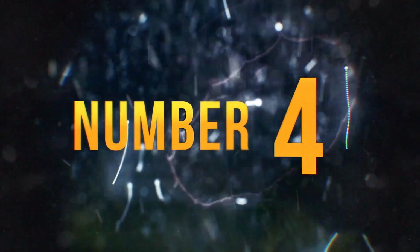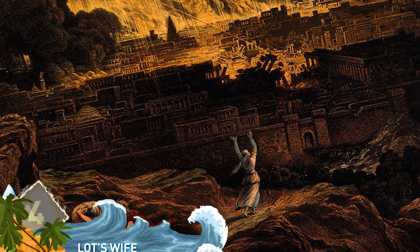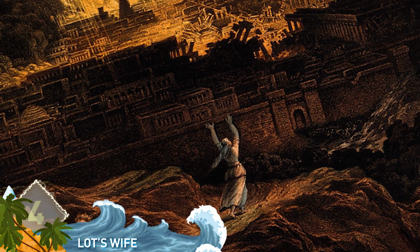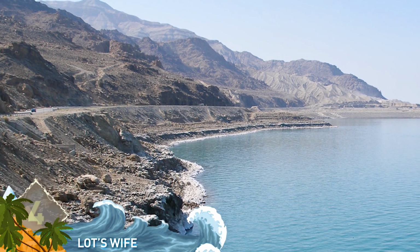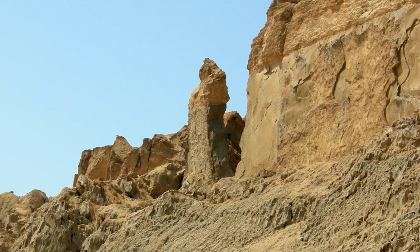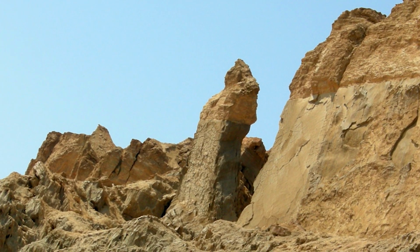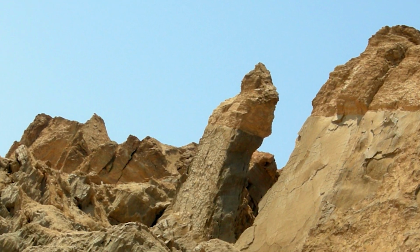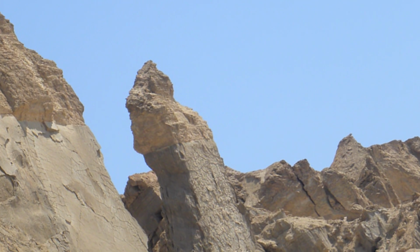Number 4. Lot's Wife. If you recall the story of Lot's wife, she turned to look back at Sodom and was turned into a pillar of salt. Near the Dead Sea at Mount Sodom in Israel, there's a column which is said to be a pillar of salt, although it looks more like stone to us. But it does have a human-like appearance, although the column is said to measure over 60 feet high. If that's truly Lot's wife, well, maybe giants really did walk the earth back when.